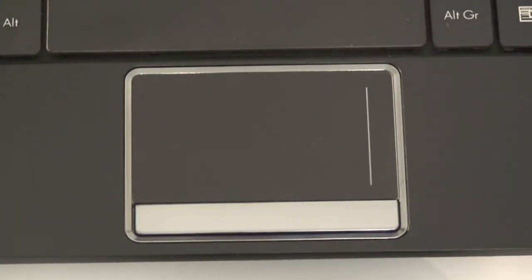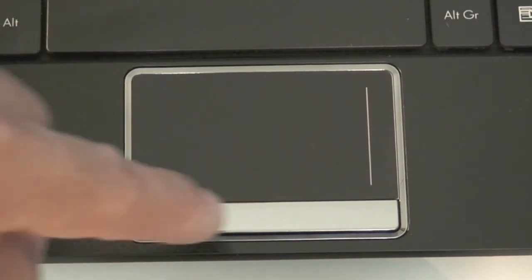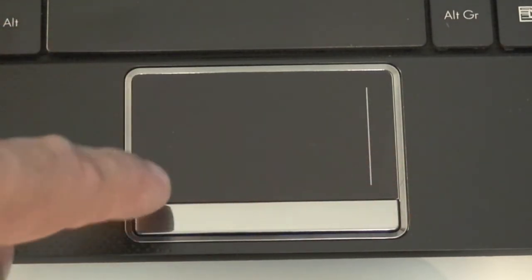The mouse pad has several gestures that you can use. When you're viewing a web page or something, you can use this and it'll scroll you up and down and sideways by doing that right here. It has one bar right here, a nice silver bar that works as a two button mouse, but it's actually just one bar. If you click here, it's left, and you click here, it's right.